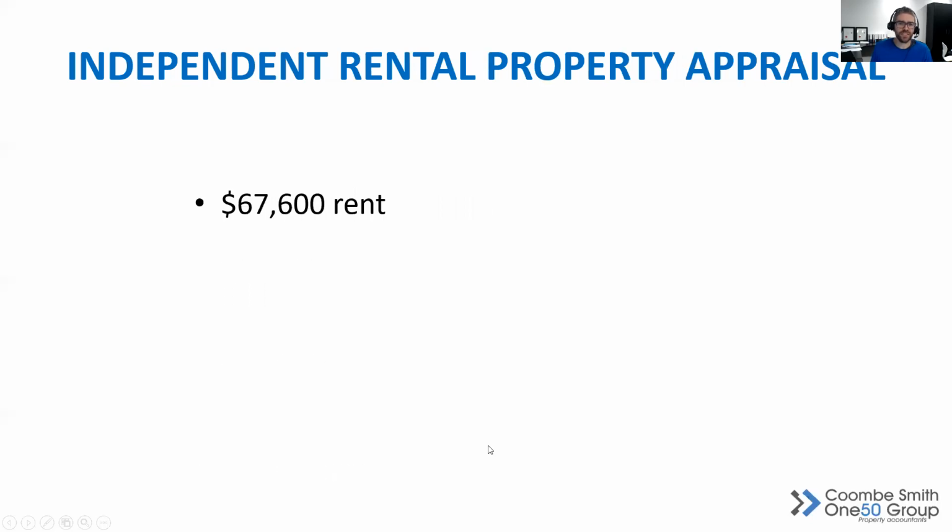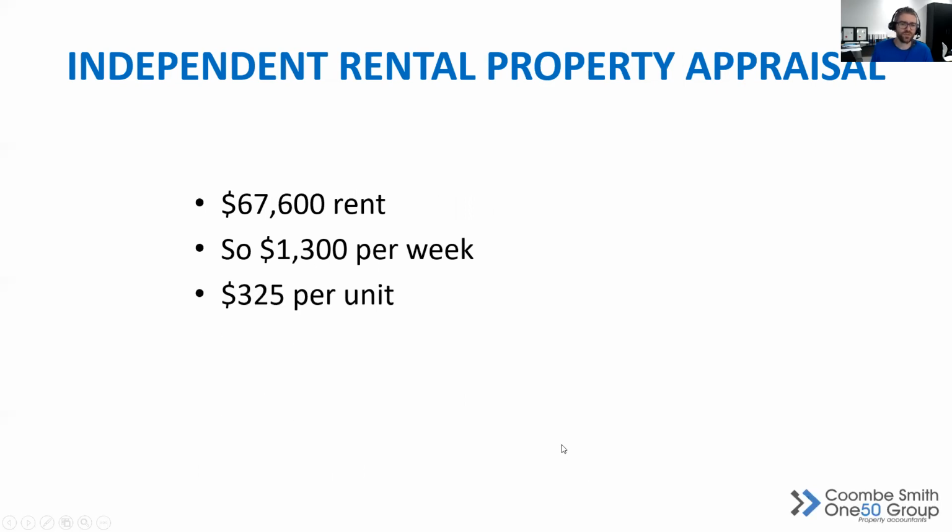I would definitely get an independent rental appraisal on it. $67,600 rent. The real estate agent would have worked on 52 weeks, so $1,300 per week. That's $325 per unit. Again, I think there's some room for some increase there. Maybe just a little bit of a do-up, or even just getting a better market rental for them. You can normally get more than $325 a week for a 2-bedroom in Hamilton. So maybe some opportunity to increase the rent as well.